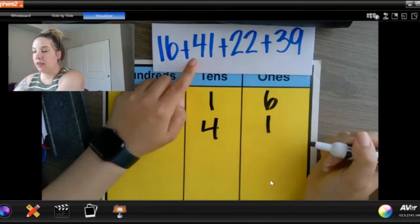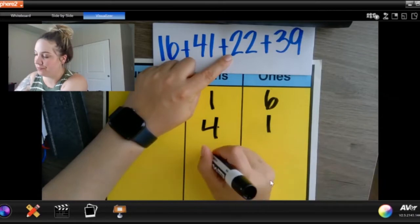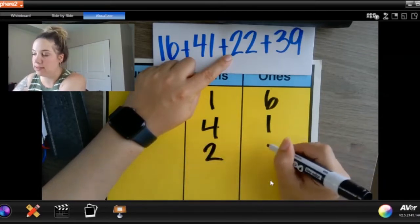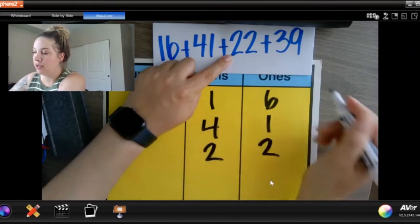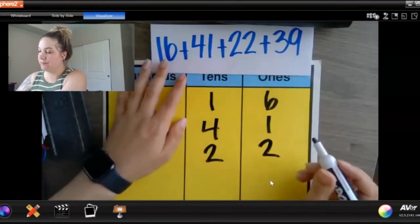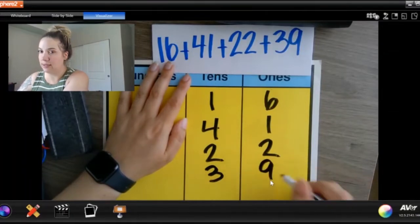One. Looking at 22, how many tens are in 22? Two. And how many ones? Two. You can see, it even looks like our numbers. 39, how many tens? Three. And how many ones? Nine.